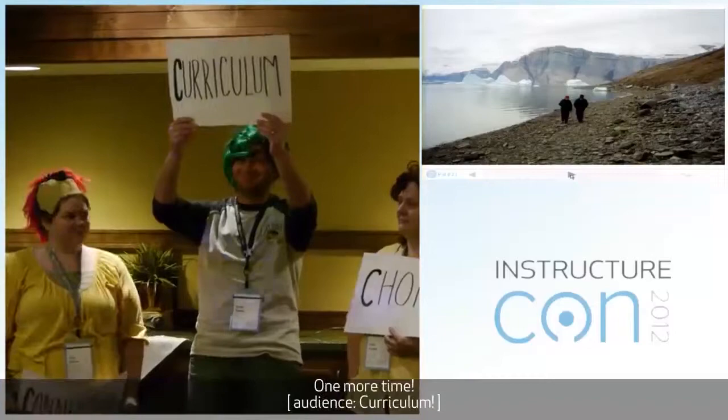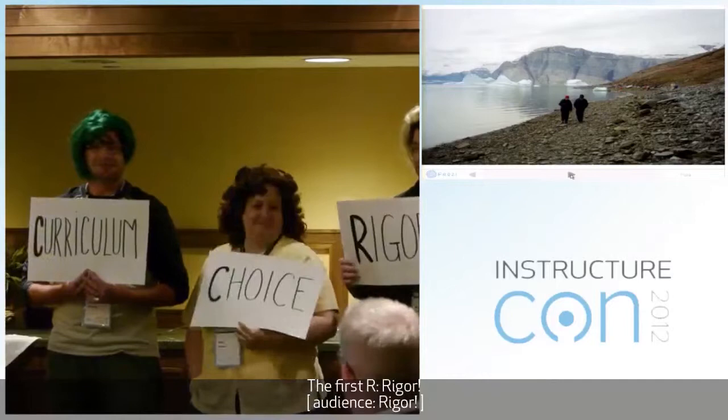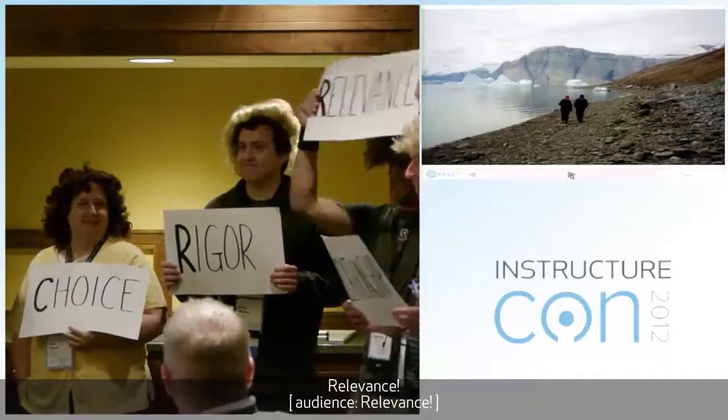So again, just to review our three C's, if you could say them after me. Our first one: Curriculum. Connection. Choice. The first R for rigor. Rigor. Relevance. And the last, relationships.